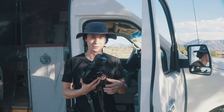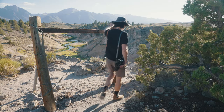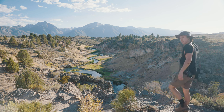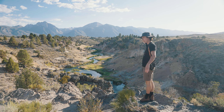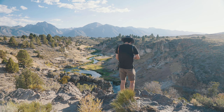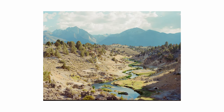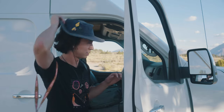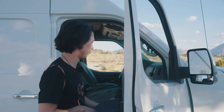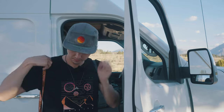Don't judge my 6x4.5 film back loading skills. I'm new at this whole thing. Normally I'm extremely respectful of fences and barbed wire and stuff like that, but I'm only going right here. I just want the fence out of my shot. I gotta do a hat change. Not for fashion purposes, but because the wind keeps blowing it off my head. Much more stable.